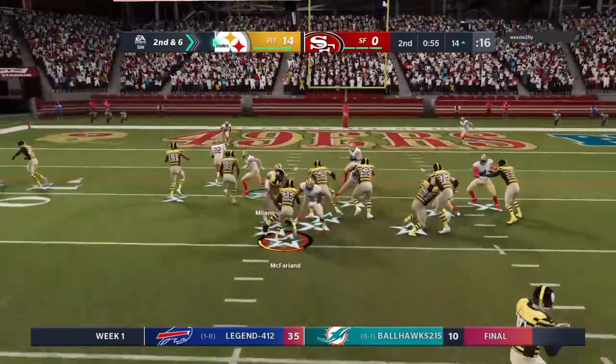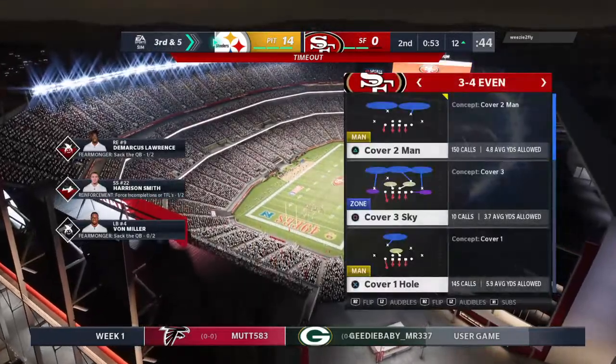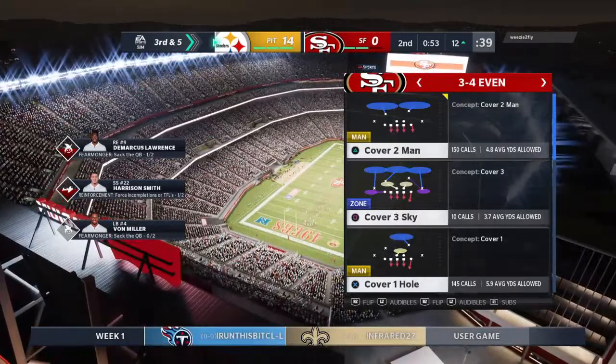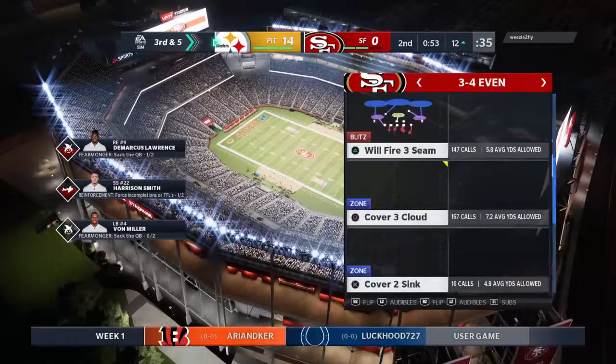On 2nd down, McFarland. And he'll fight his way down right around the 12. The 49ers now going to use the first of their timeouts as they get the stoppage with a little over 50 seconds to go in the first half.